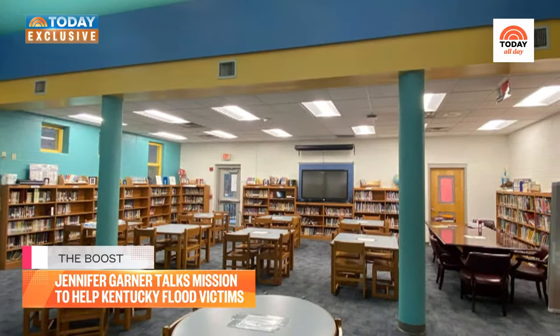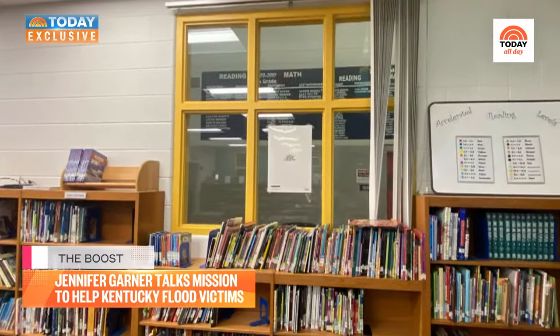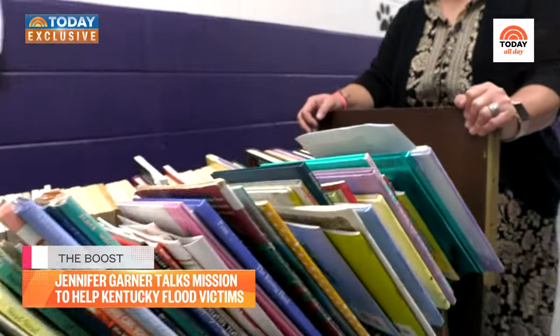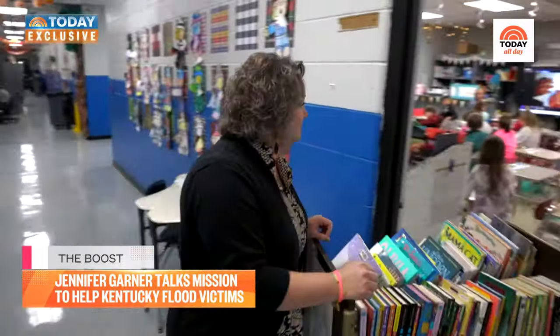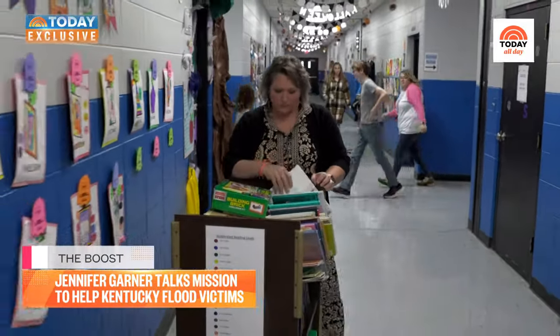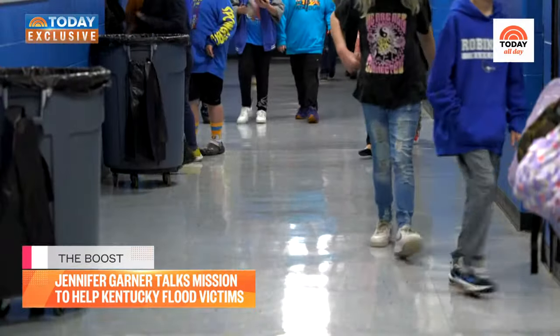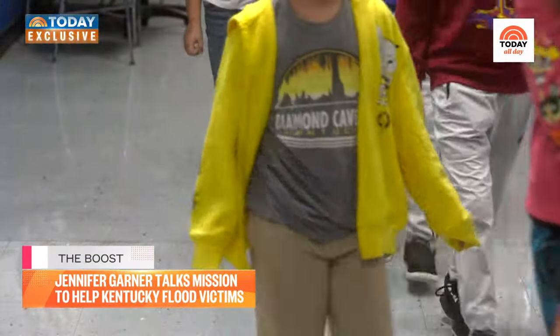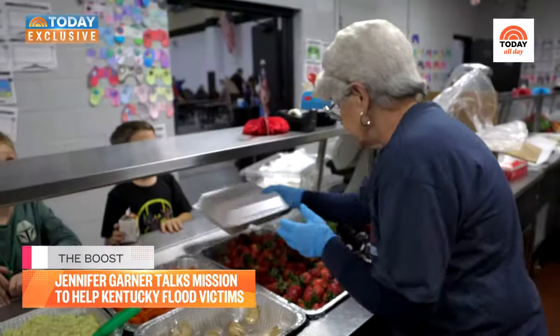This was the school's library before the flooding, created in part by Save the Children. This is now the library. A rolling cart pushed through the halls of a makeshift building. Hey, guys. Librarian Antoinette Vermillion navigates through crowded hallways where more than 500 students from Robinson and Buckhorn, another flood-damaged school, have been crammed together for more than a year.